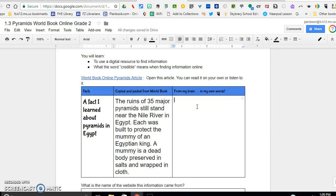So here I go. Pyramids were made in ancient Egypt to protect. Oh, now see, look, notice I used the word protect and it was used over here too. So I probably need to come up with a different word instead of using protect. So, let me see here. What is a different word? Pyramids were made in ancient Egypt to keep the dead bodies of kings safe. These were called mummies. Okay, so notice I said the same thing. Pyramids were made in ancient Egypt to keep the dead bodies of kings safe. Same thing as protect, only in my own words.